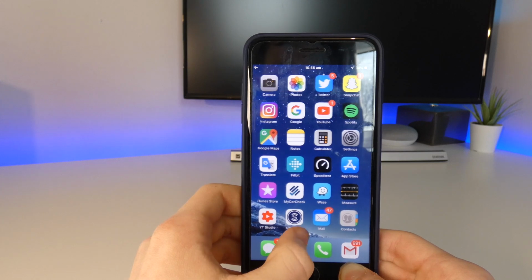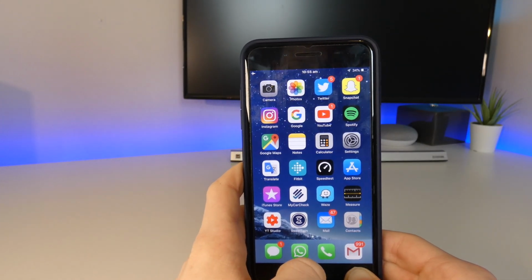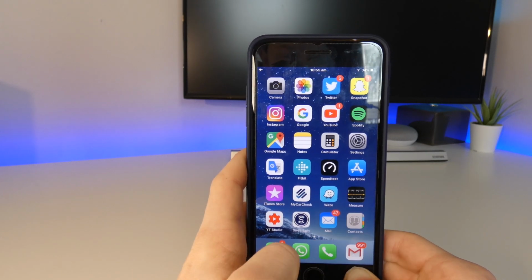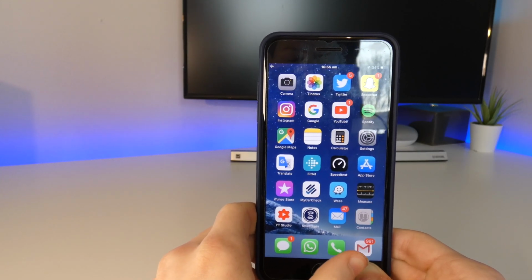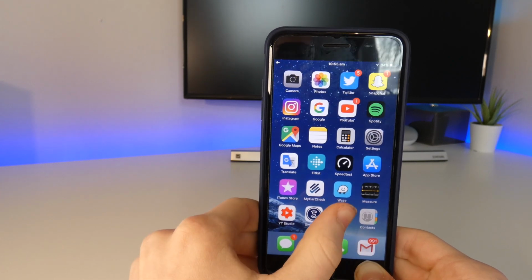Next is Mail. Mail is just set up with my iCloud. I never really use it. And then next we've got Contacts. I'm sure you know what that is. Then at the bottom we've got Messages, WhatsApp, Phone and Gmail. Those are my most used contacting methods, so that's why they're at the bottom.